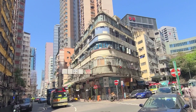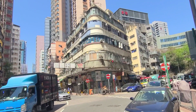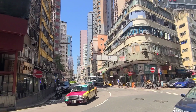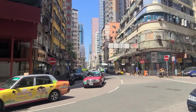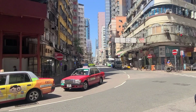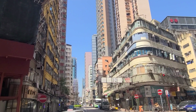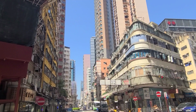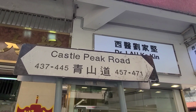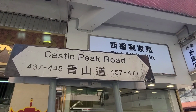When you reach this old corner building, a really good example of a corner tenement, Castle Peak Road takes a kind of wicked detour up there, and its feel changes a little bit from residential to more industrial. There's a few warehouses and things along there, but we're going to carry on up and have a look. Remember, I started at number 3 and I'm already up to number 457.